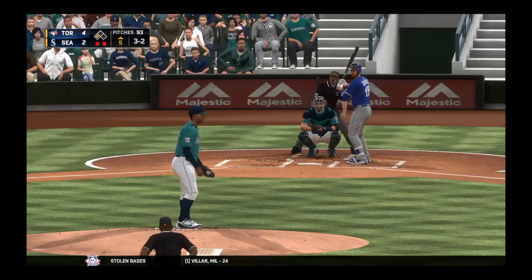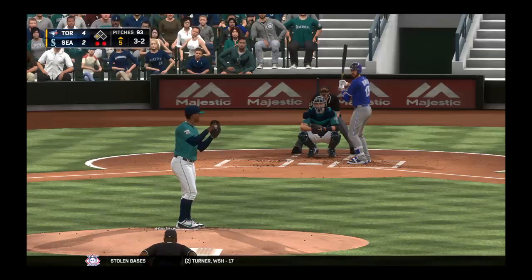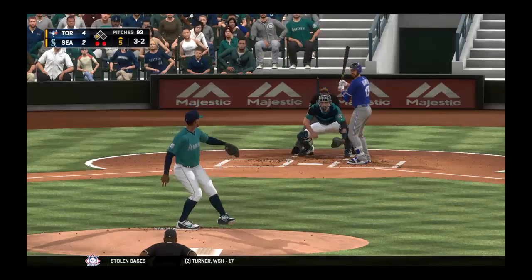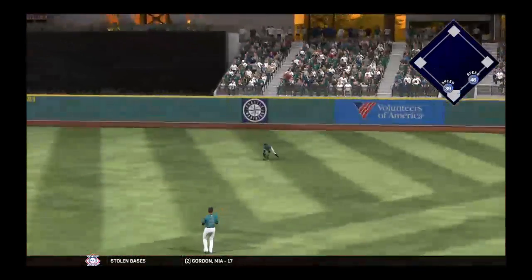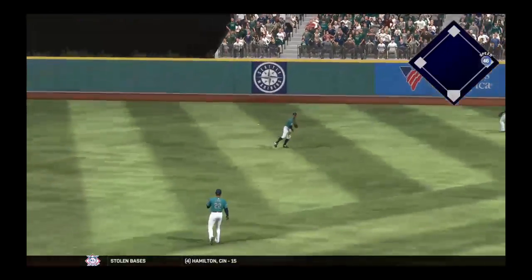Now on 3 and 2 as a pitcher, you've got to go with the pitch that you feel most comfortable throwing with. In there, base hit, and that ought to get the run in from third.